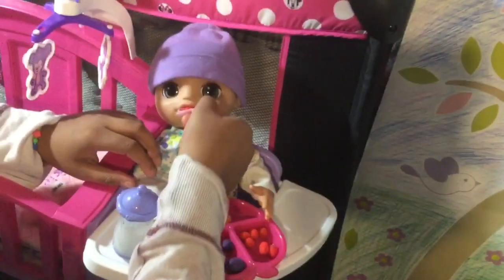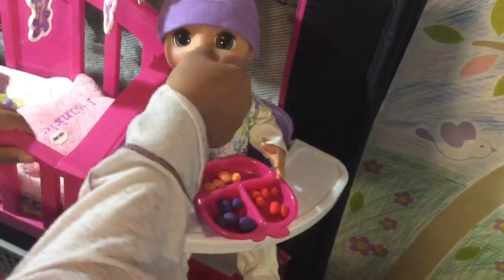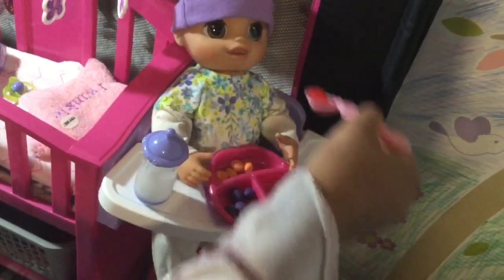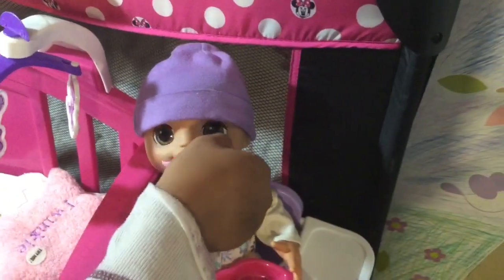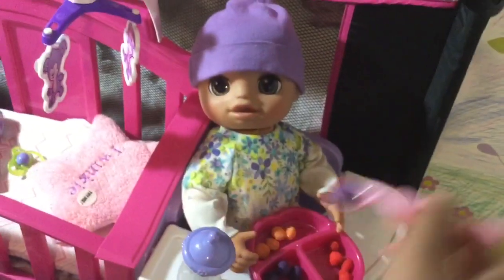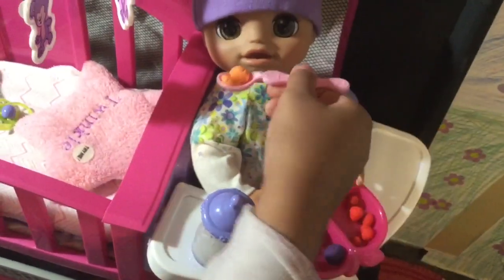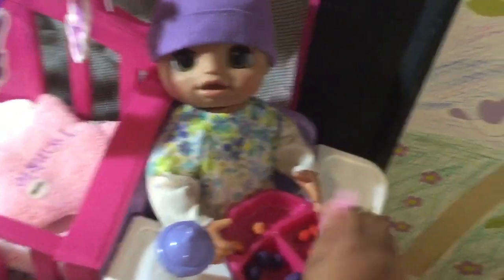Say ah. Yummies. Eat it all. Say ah, here comes the choo-choo train. Look at me. Yummy. How about some grapes now? You should really like these. This is good. Choo-choo. Alright, have some carrots. You ready? We got two. Choo-choo. Choo. Let's get some more.